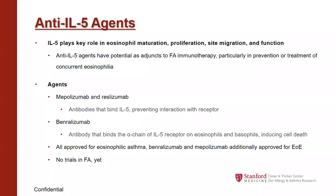Interleukin 5 is known to play a critical role in that process. So naturally, anti-interleukin 5 agents are being considered for pre and adjunct treatment during OIT to prevent this. Currently, there's no studies ongoing, but it's definitely in the pipeline.